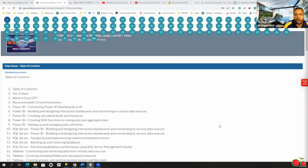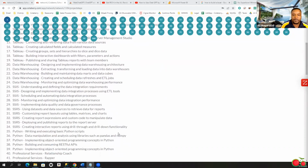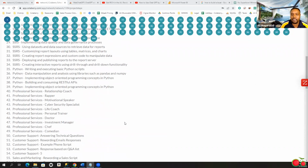A few of the things that I'm going to go over today: I'm going to show you how to implement the AI into your Power BI dashboard. We're going to talk about how to use it for SQL, designing databases, and writing stored procedures or queries. We're going to tell you how to implement a data warehousing architecture. We're going to convert a little Python. In terms of professional services, if you look on my list, I have about 10 of them. I'm going to go over 3 tonight.